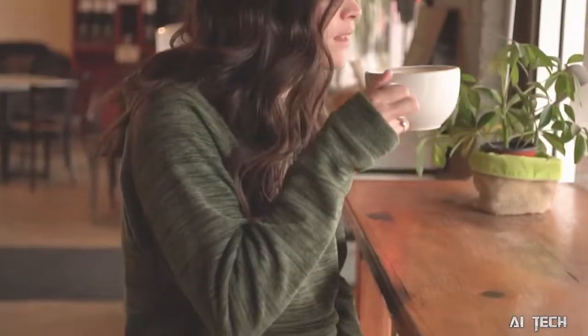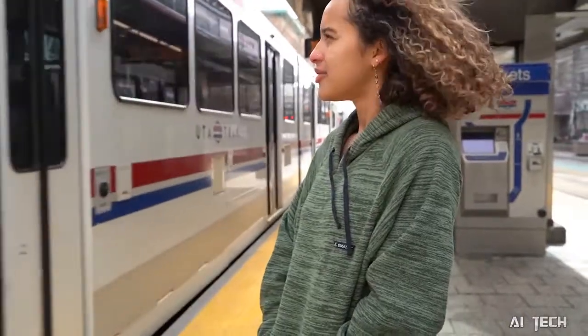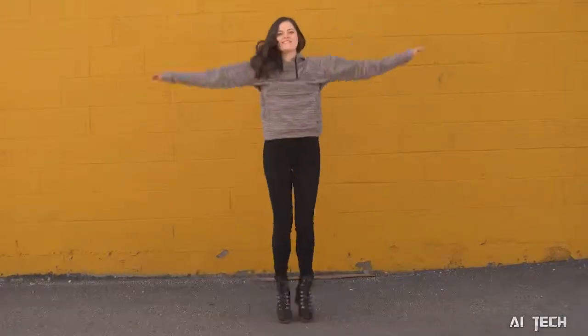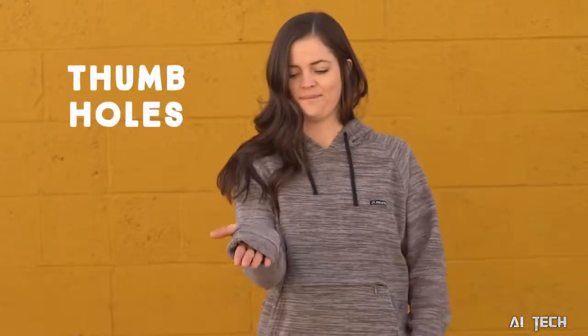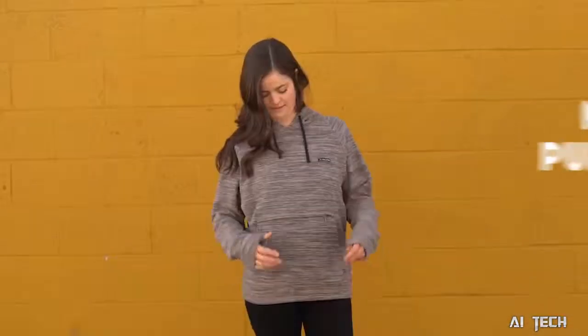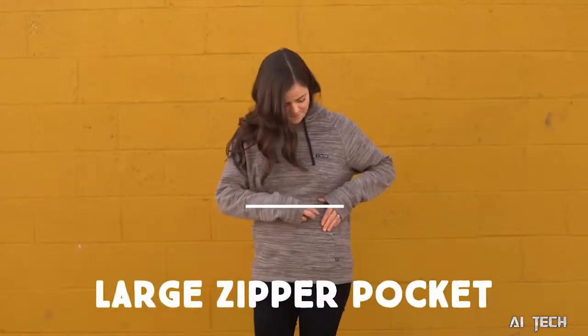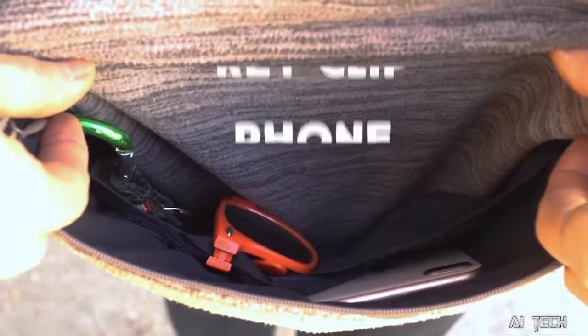Made with recycled coffee grounds, the Evolution Hoodie is the most versatile, functional, and comfortable hoodie out there. Designed with versatility in mind, the Evolution Hoodie is loaded with features, like reinforced seams at stress points, thumb holes for extra warmth, no loose pull strings, and the zipper pouch helps keep your items organized and secure, perfect for travel.